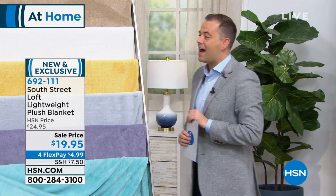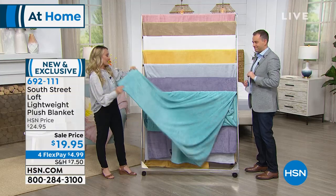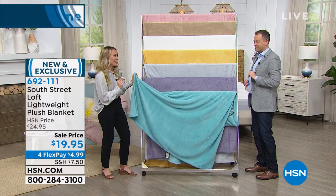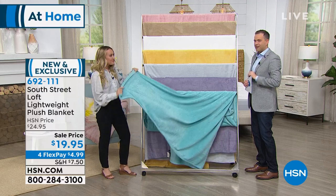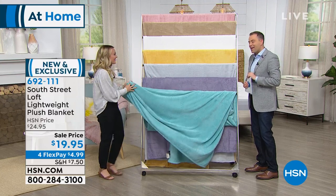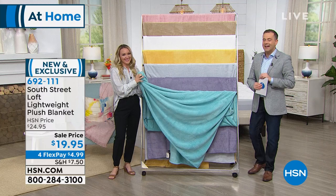Stephanie, final words on our brand new South Street Loft blanket. Oh my gosh, they're beautiful, they're soft. You will be surprised at how much use you get out of this. This is gonna be your new favorite blanket. Did I mention it's $20? Because that's a really good deal. It's amazing. Thank you, Stephanie. Thank you. Stay well, we thank you for being here tonight.